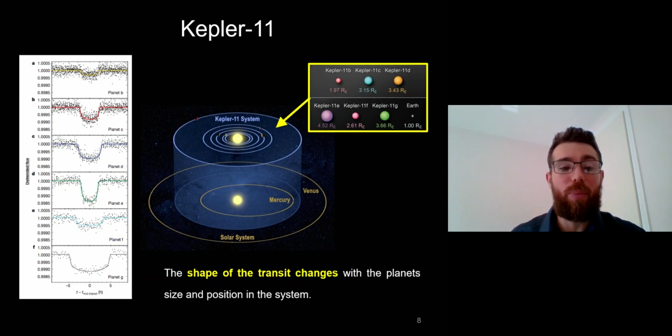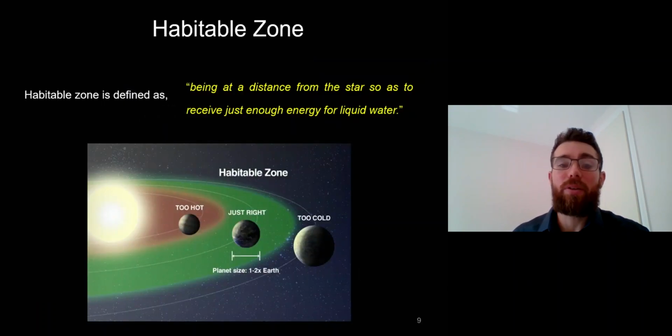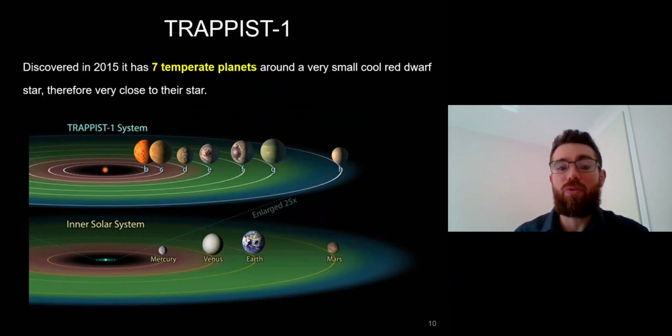So it's a very powerful tool, really, looking at these shapes. Now, you're probably familiar with the habitable zone of planets, so they must be the right distance from their star to have liquid water on their surface. Obviously, the Earth is just about right, and then you have planets either side. So Mars and Venus are kind of on the boundaries of our habitable zone. So when we're looking for exoplanets, we're looking for these planets that are at that right distance from their star. Now, an interesting one that was recently discovered was TRAPPIST-1.